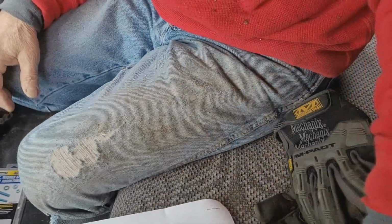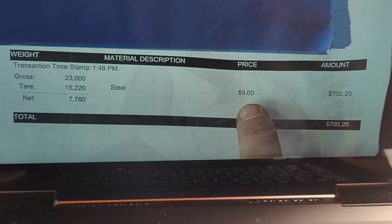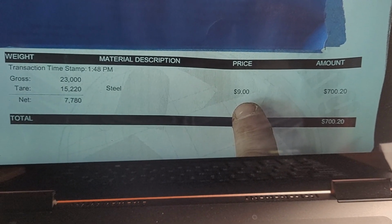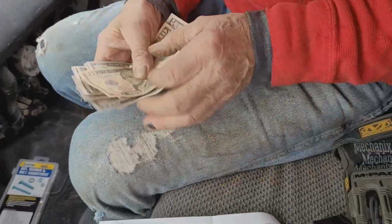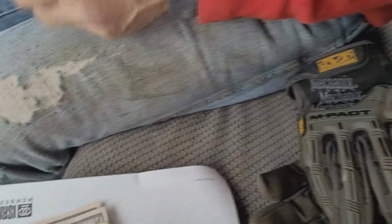I was thinking around 7,000-some pounds we put on here, right? And we were a little high on that, 7,700. That's pretty good. But we're down to $9 a hundred, where last time we were at $9.50. So it should be basically $700 there. 700 even. Last time we got 800, but we had a little bit more weight on there. Now this is our precious metals here.